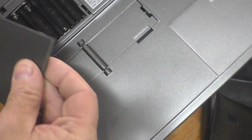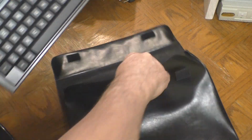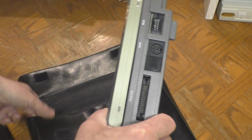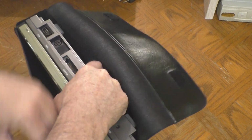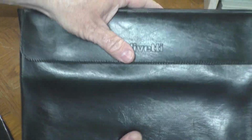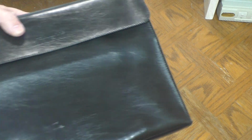Battery compartment's in good shape. So there is one remaining slab top like this made by Kyocera, which was the KC85. Those come up even less often than this guy. So maybe someday I'll be able to find one and afford it. Nice, stylish Olivetti slipcase. Has a nice, supple material. Excellent. I'm very happy about that.